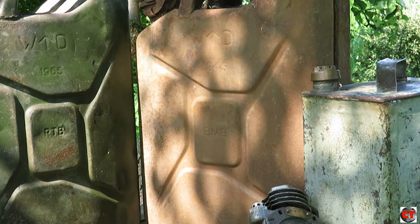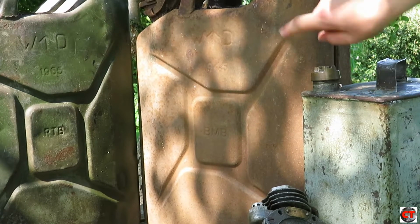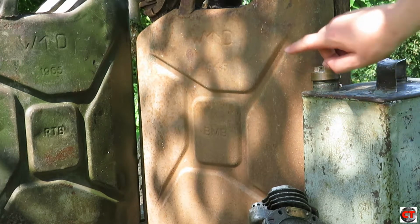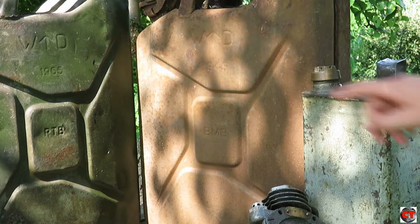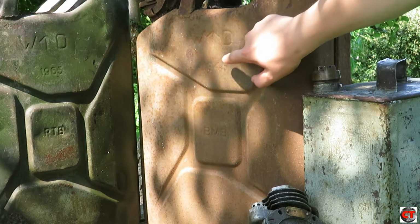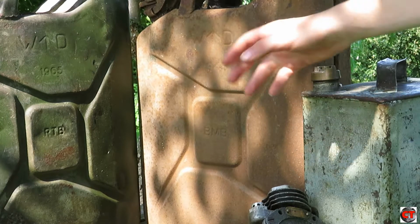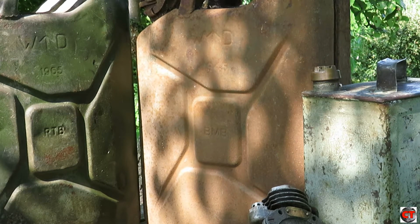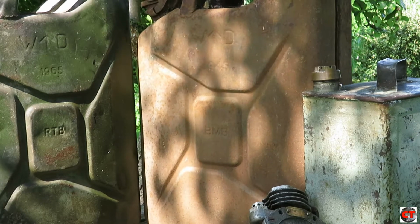Now next up is its older, rustier brother, and I do apologise for the slightly weird lighting, as I am currently under some trees, as I thought the camera couldn't quite cope with some of the sunlight. But this, you can see, I will clean this up at a later stage, says War Department, and then it says 1945, so that's correct because it was the War Department. Obviously the War Department was formed to supply materials for combat use.